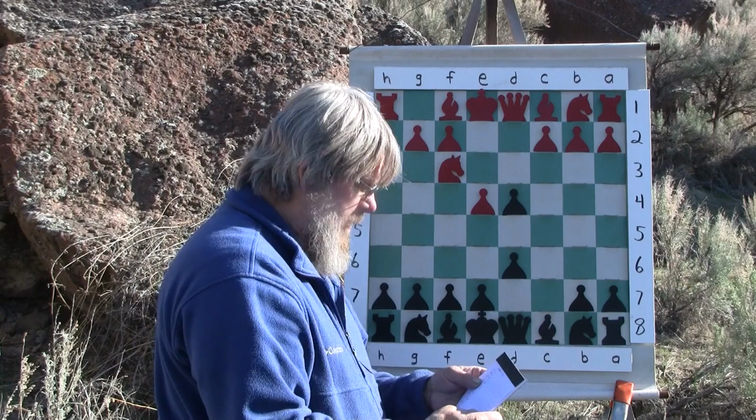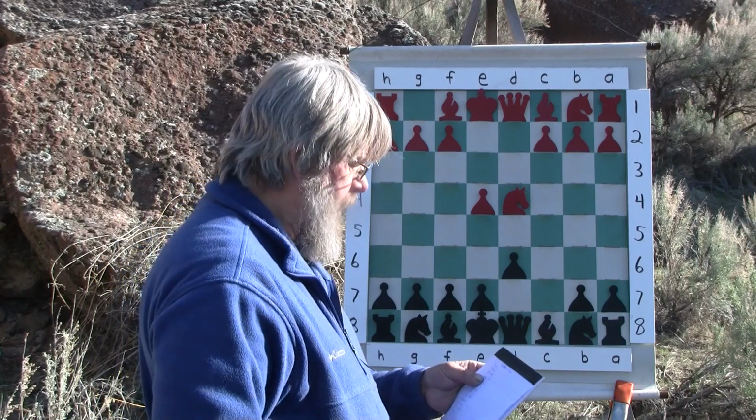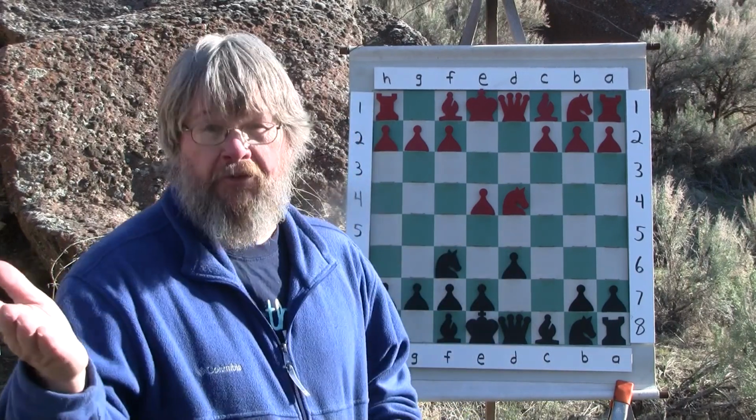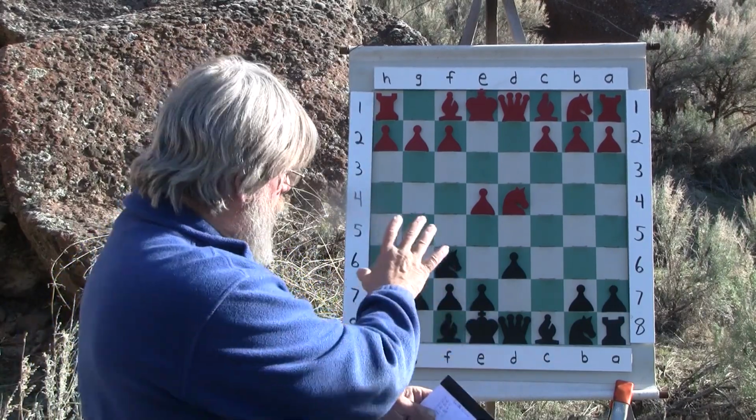Okay, he takes the d-pawn, and the knight takes. Now, this is one typical variation in the Sicilian, there's no question about it. And Fischer, of course, is going to fight for the center. He always fought for the center, even in his wonderful 13-year-old youth.